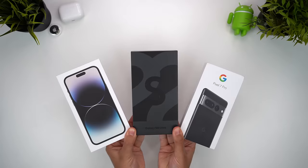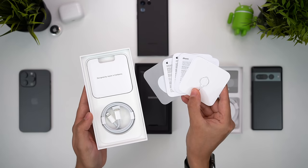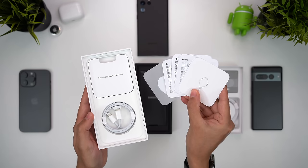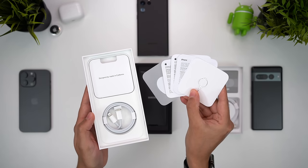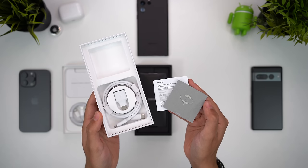A quick mention first of what each of these phones comes with. So for the iPhone, we get the usual paperwork, the Apple sticker, the SIM ejector tool, outside the US that is, and hopefully for the very last time, the lightning cable. Thanks EU. For the Galaxy, it's simply the paperwork, SIM ejector, and a USB-C charging cable. And then the same again with the Pixel, except they also include a USB A to C adapter.